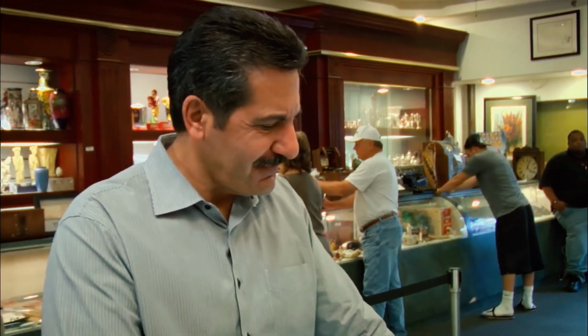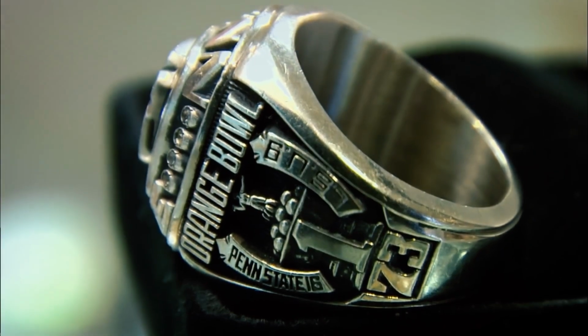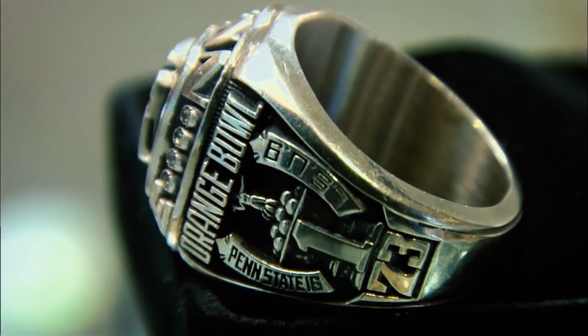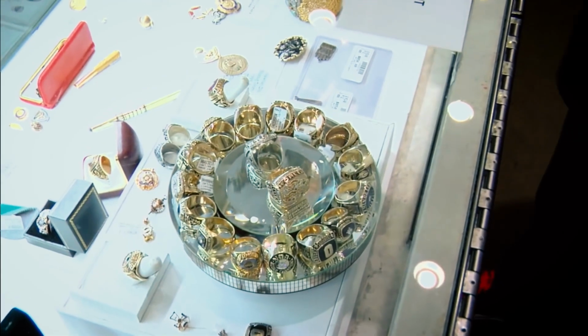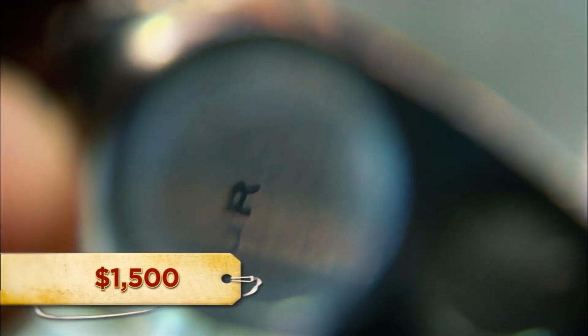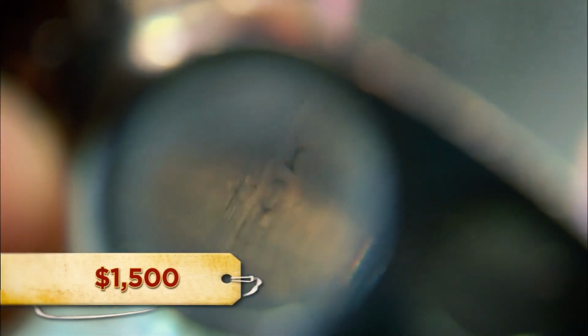The seller was looking for a quick payday and was willing to part with the ring for a measly $1,500. Looking to get out of it. I'd like to get $1,500. However, the seasoned Pawn Stars team smelled trouble from a mile away. Upon closer inspection, they noticed that the ring had been tampered with.